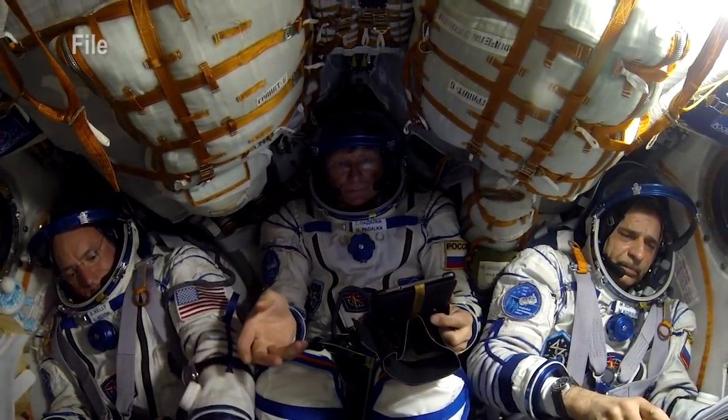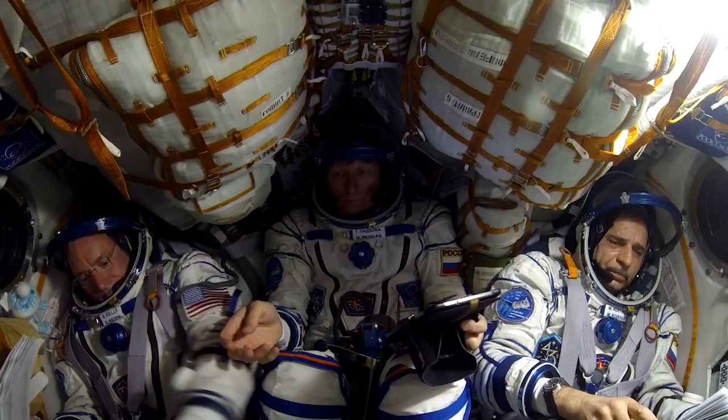While the heat on the outside can get up to 3,000 degrees Fahrenheit, the temperature on the inside is maintained between 78 and 80 degrees through the cooling systems hooked up to the Sokol launch and entry suits that the crew wears during descent.